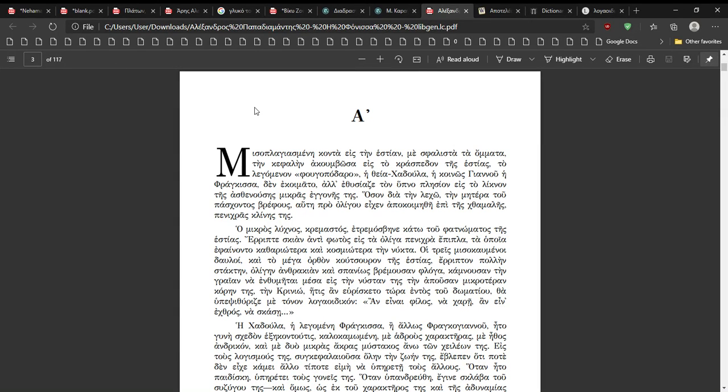Okay, hello. So this will be a video for how to read and understand Katharevousa. If there is interest from people for it, I would continue reading Papadiamantis this way to get an idea of how one can understand it.